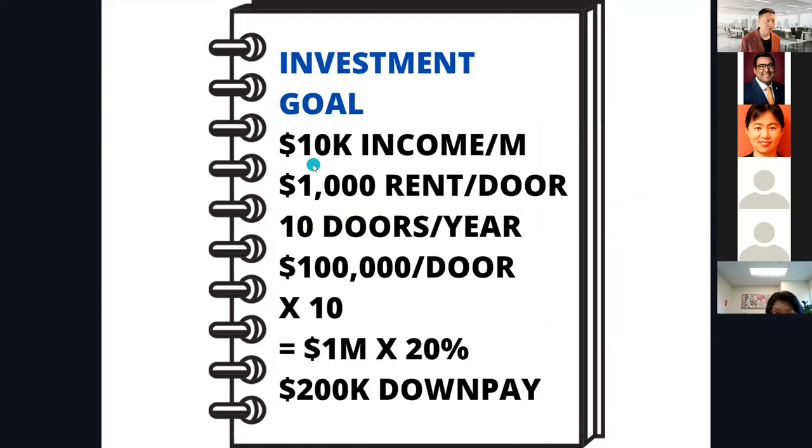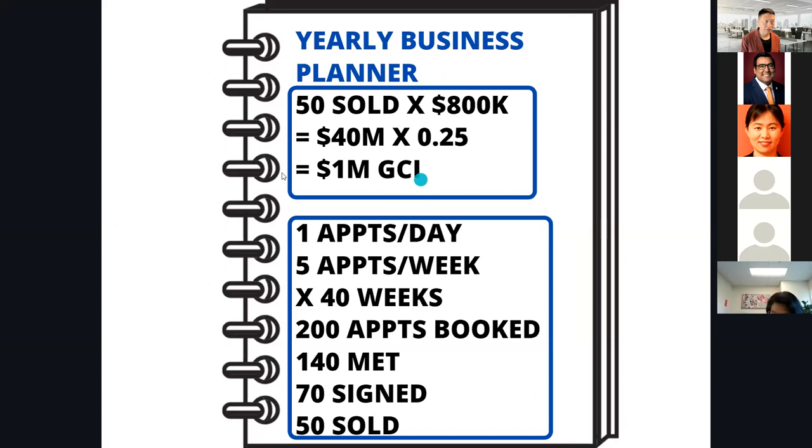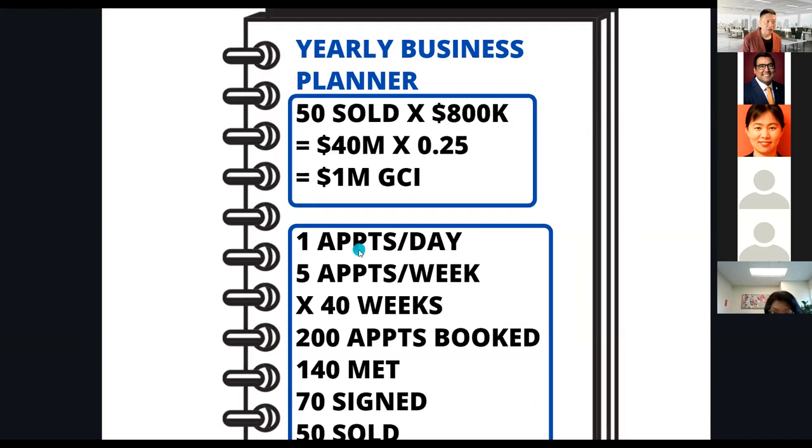Your GCI will be $1 million. So this is the basic format to reach 1 million. To reach 1 million, what do you need to do? You need at least one listing appointment a day. That means at least 5 appointments a week, one a day, 5 a week. Then 5 a week times 40 weeks, assuming you work 40 weeks and the other 8 weeks you're on vacation, that's 200 appointments.